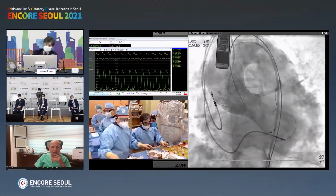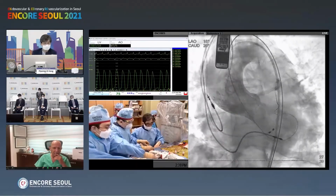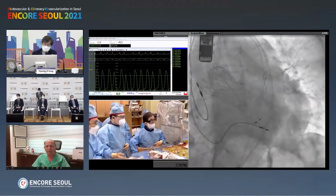I think that your weighting is smart, and according to the hemodynamic tracing, it looks like it's gonna get better and better.